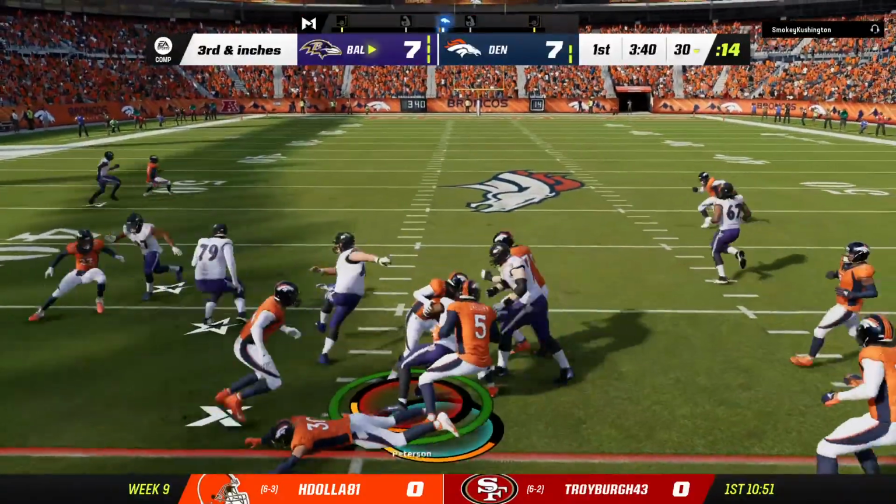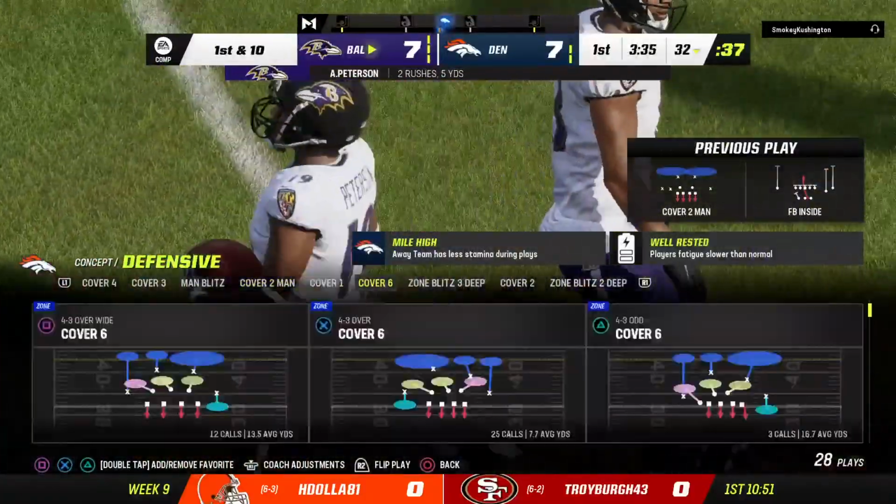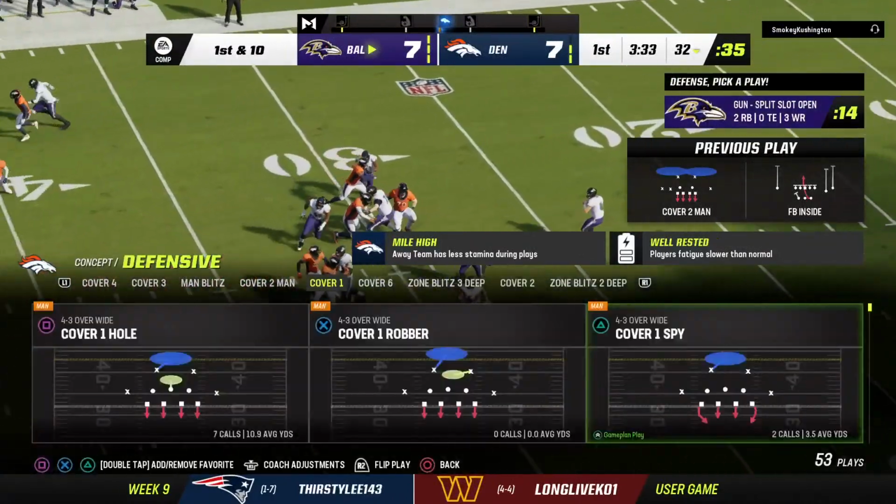From the gun, he'll hand this off. And he gets it to the 32. Good enough for a first down. Brandon, what were they thinking on defense there? They looked like they were playing for the pass. That was 3rd and short.